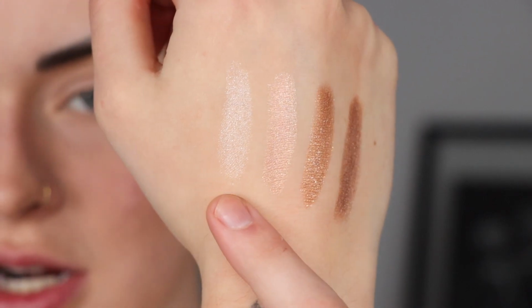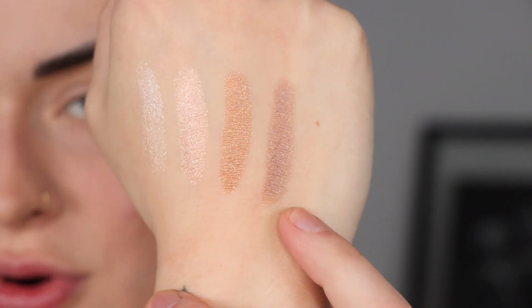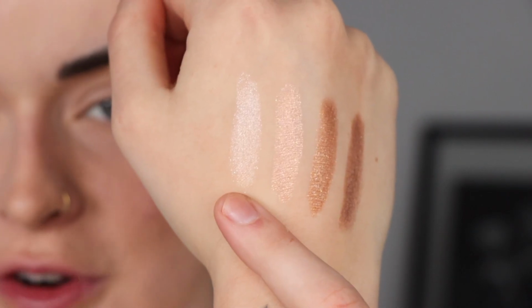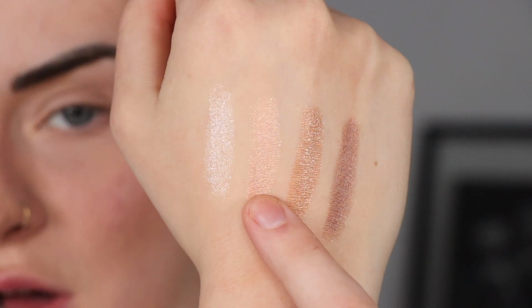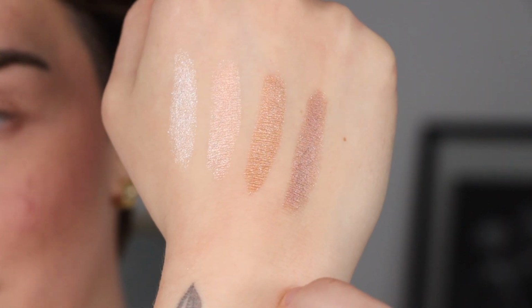Let me just swatch these really quick. Okay, going light to dark here, we have Top Off, Peach Bum, Toasty, and Private Album. So I really like Top Off for a little highlight shade, right in the inner corner or brow bone. Peach Bum is so pretty all over the lid, just for a soft wash of color with that sparkle. And I really like these 2 browns for all over the lid.